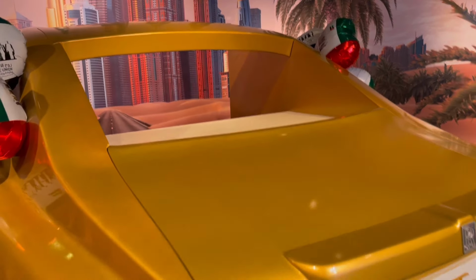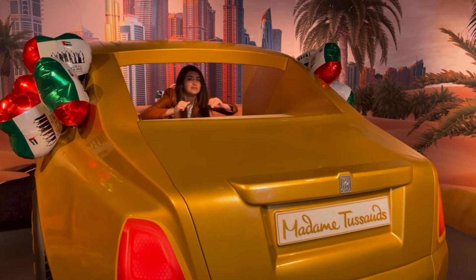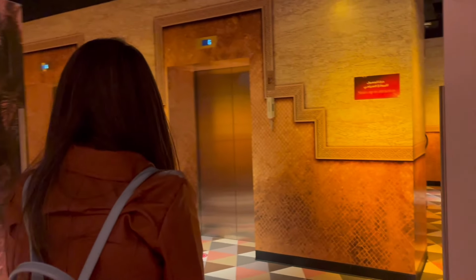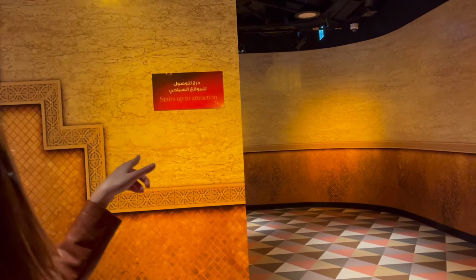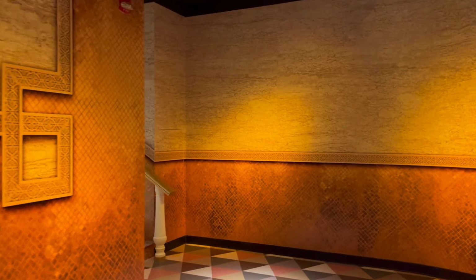So, we came here and we took a picture. Okay, now stairs up to the attraction. I don't know what is here. Now we better go from the stairs.